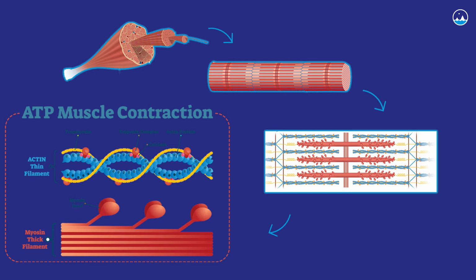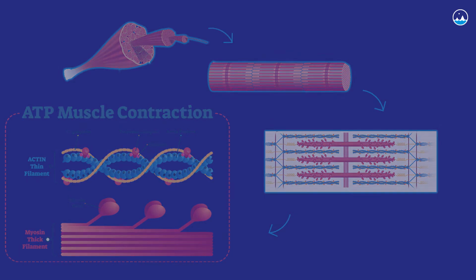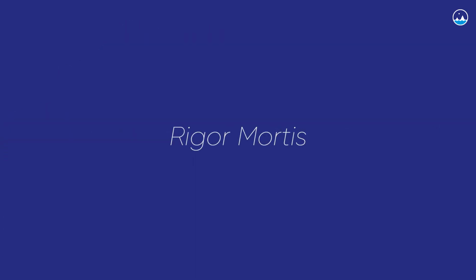On a side note, have you ever wondered what rigor mortis actually is? In death, the limbs become stiff, characterized by a clinical term called rigor mortis. The limbs are stiff due to the myosin head permanently being stuck to the actin filaments due to the absence of ATP molecules in dead tissues.